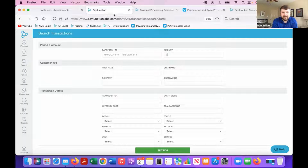Indeed. And I did see a question pop up in the chat here. Can a refund only be processed through PayJunction or Sycle? You can do refunds through Sycle, indeed. You'll just need the card for that. Because Sycle isn't retaining that card data, for security reasons at this point, you're going to have to recharge or refund from us if you don't want to grab the card. If you'd like to do it from Sycle as you are now, you just need that card, which, in a lot of instances, you're probably going to have anyhow.